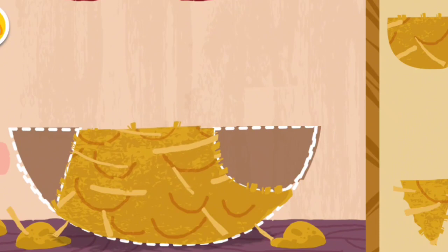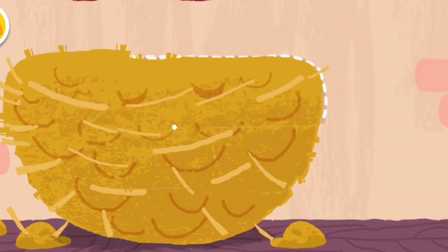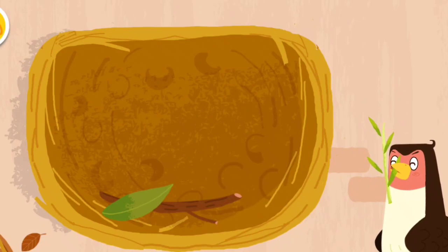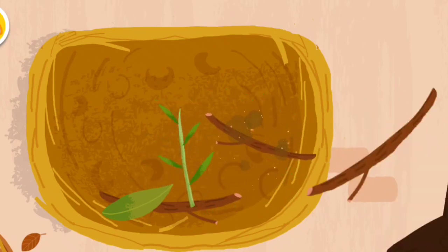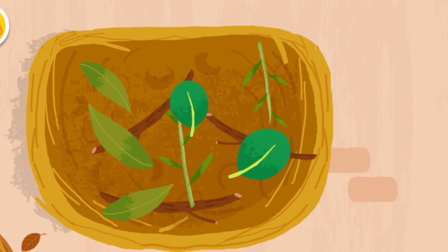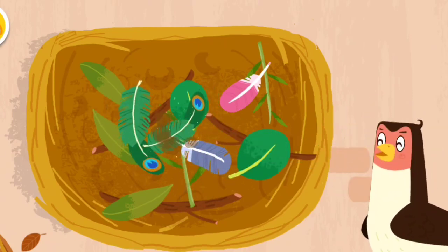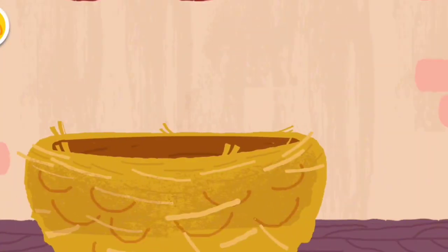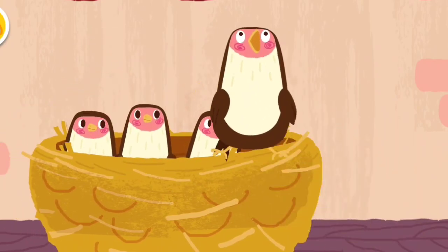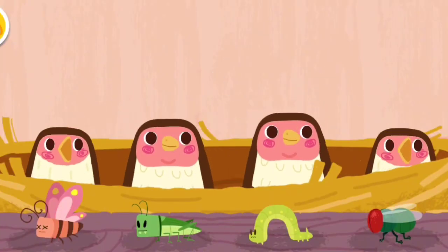Let's help the swallows build their nest. Wow! How beautiful the new nest is! Let's decorate the new nest! Feathers can make the nest more comfortable. Put the baby swallows into the nest. Swallows love eating bugs.